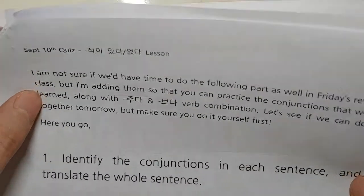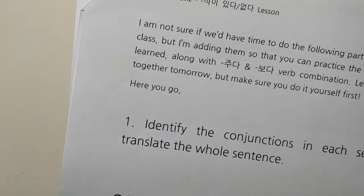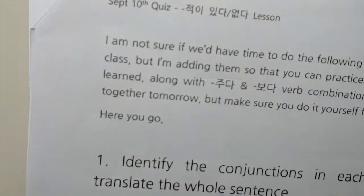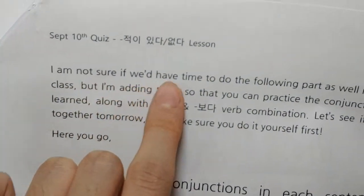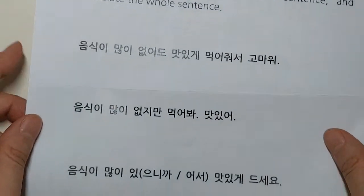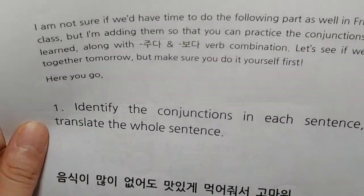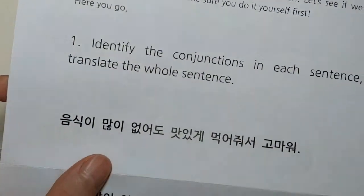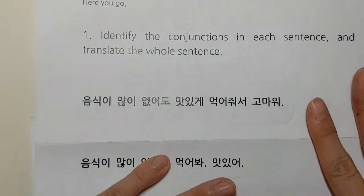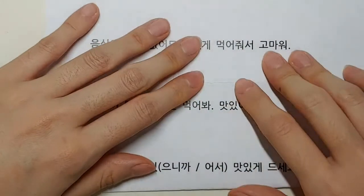So I left a little, sorry, let me drink. Have a sip of water. I left a little note here. I'm not sure if we'll be able to do this part, but I just gave it out to you guys so that you can practice conjunctions with these sentences. And I think we have a bit more time actually to do this part as well. So I will just proceed with this.